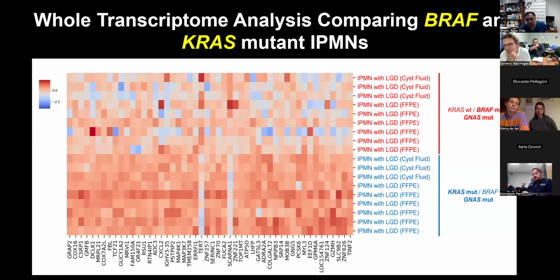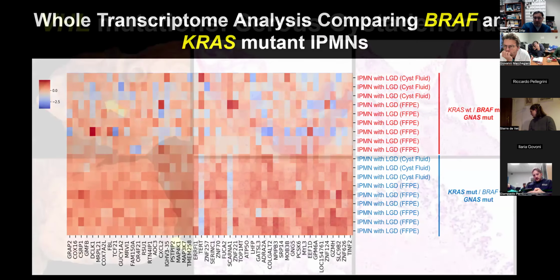One of the things we also did was try to look comparatively with whole transcriptome sequencing. At the time of this study, we were just learning how to do whole transcriptome sequencing. And what we decided to do was compare BRAF mutant IPMNs with traditional KRAS mutant IPMNs. And honestly, they were exactly the same when it comes to RNA profiles. Also supporting the fact that it's probably just an IPMN and it's utilizing BRAF instead of KRAS, probably not giving too much of a factor itself, other than the fact that we found a lot of these BRAF mutations in mixed branch duct IPMNs or main duct IPMNs overall.